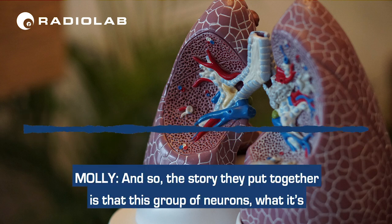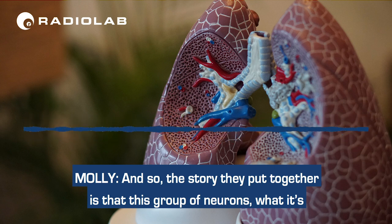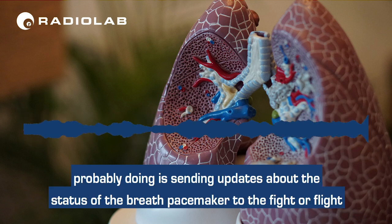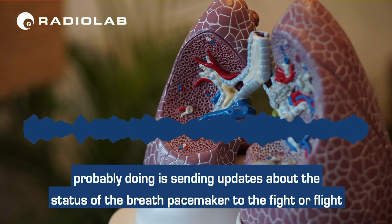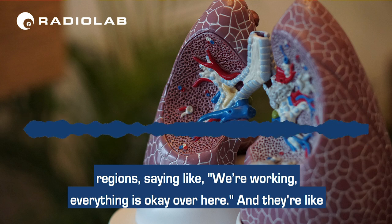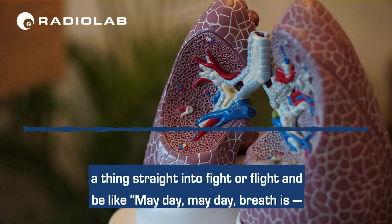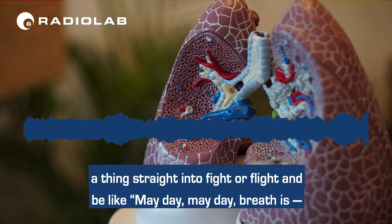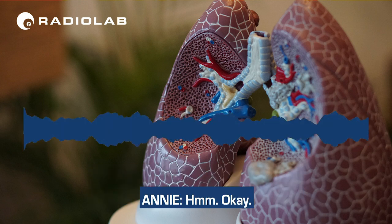And so the story that they've put together is that this group of neurons is probably sending updates about the status of the breath pacemaker to the fight or flight region, saying, like, we're working, everything's okay over here. They're sending these little signals, giving it updates. And if something's wrong, they can send a message straight to fight or flight, like, mayday, mayday, breath is a mess. We need to fix it.